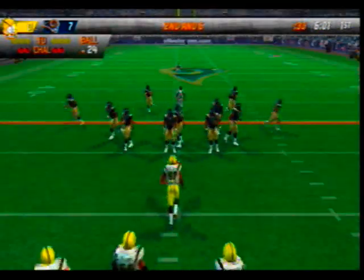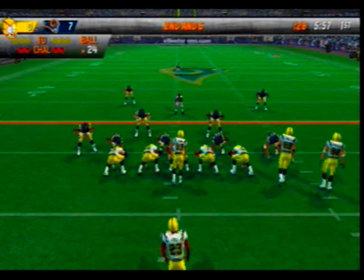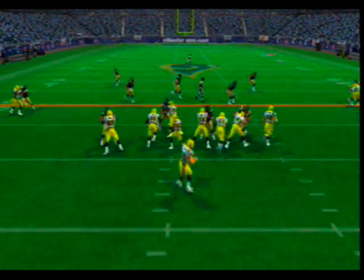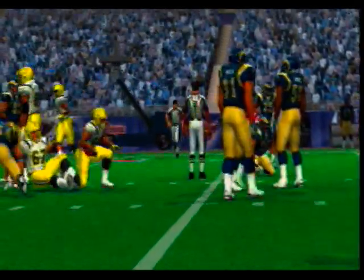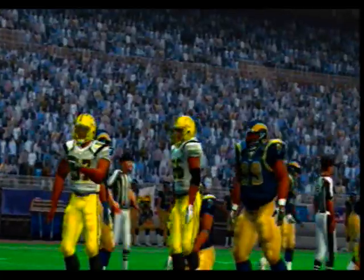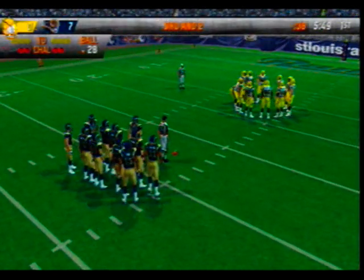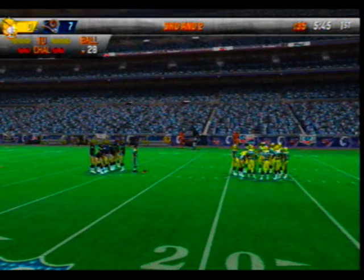Second and six. Ball on the 24-yard line. The Rams come out in a 4-3, and they go with the delay. Buckley is there for the tackle at the 28-yard line. When you have a good balance of run and pass on offense, the defense doesn't have a chance to focus in on either one of them. They need to be prepared to cover both options.